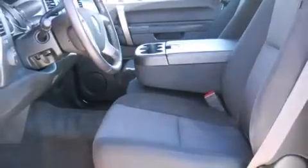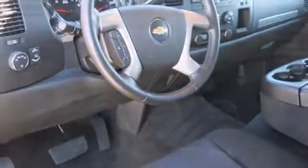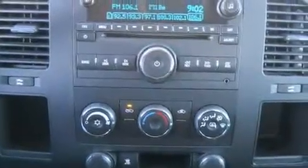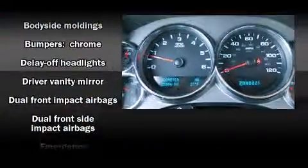Chevrolet prioritized practicality, efficiency, and style by including delay-off headlights, front and rear reading lights, variably intermittent wipers, power door mirrors and heated door mirrors, and a split folding rear seat.